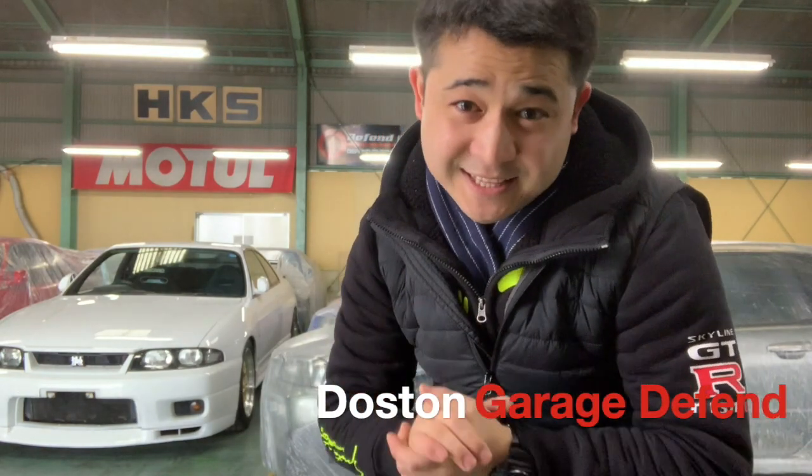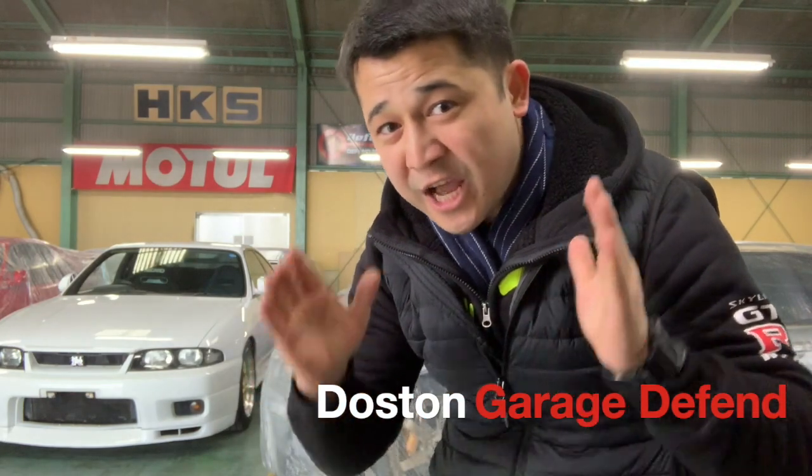Today's a special day at the shop because a great friend of mine, Abdul from Australia, is coming over to inspect the car he just recently purchased, which is a Nissan Skyline GT-R R34 V-Spec II Nür. It's a white color, in lovely condition, and one of the rarest, top-notch GT-R R34s you can get from Japan. It's of course the Nür edition, and it comes in white.